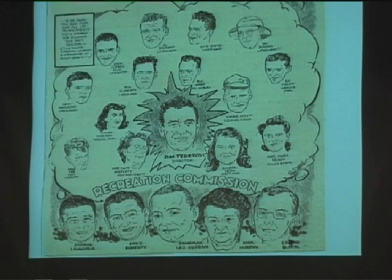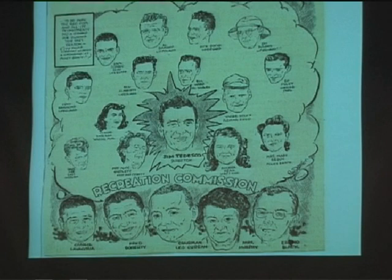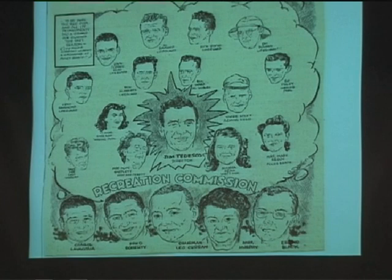And going back around the circle, Bill Ward. Bill Flaherty, who was a lifeguard. Jimmy Tedesco is the recreation director in the middle. Mary Reddy over there was the matron at the pond that year. And various other and sundry people and the members of the Recreation Commission down along the bottom of the photo.